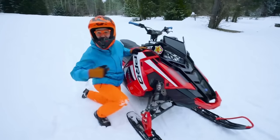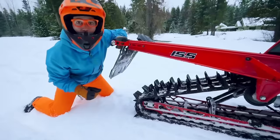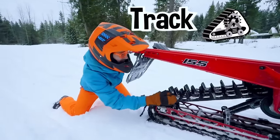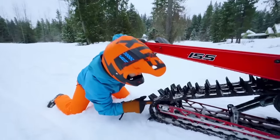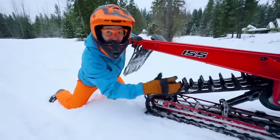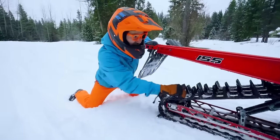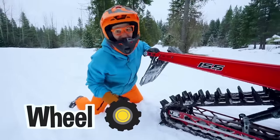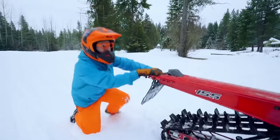Come to the back, check this out. Wow, this is the track of the snowmobile. You see these big things poking up? Wow, that helps it grip into the snow so it doesn't slip and slide. Yeah, that's kind of like the tread on a wheel and tire. But this snowmobile does not have a wheel or a tire. Oh, come check this out.